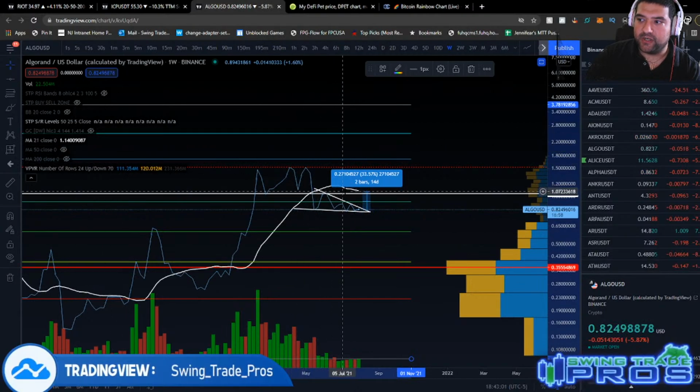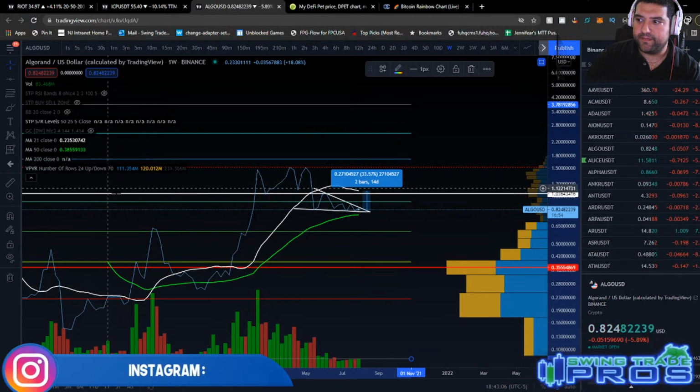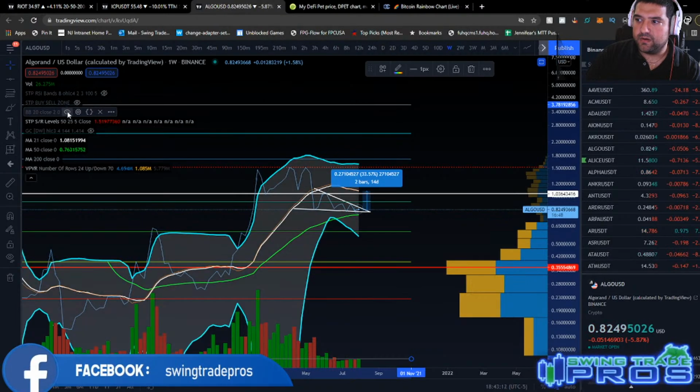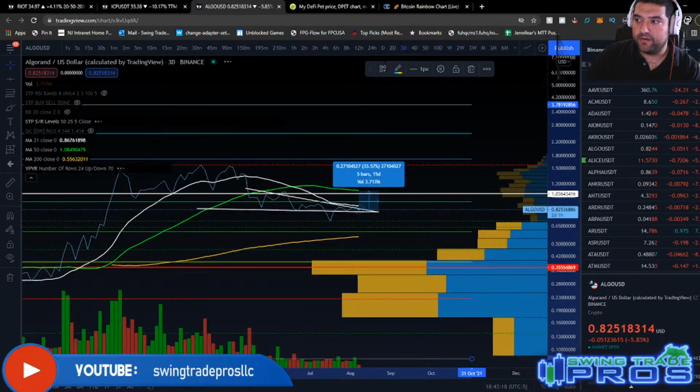And what do you know? It's actually confluent with the 21 moving average, okay? But that's what Algorand looks like right now. Yeah, it looks pretty good. Looks pretty good, right?